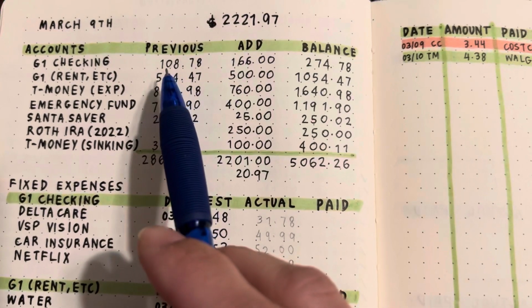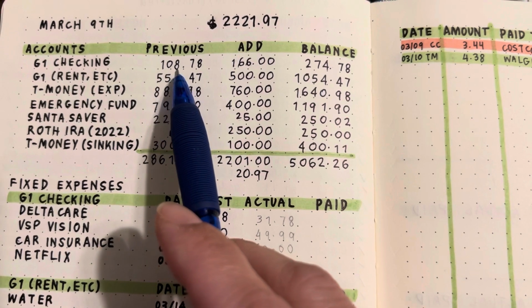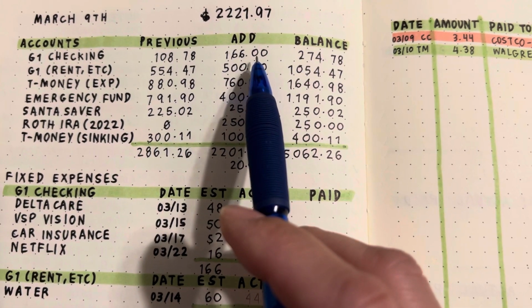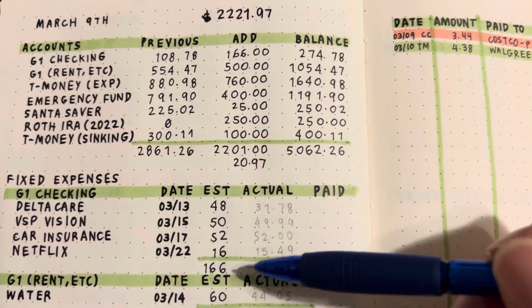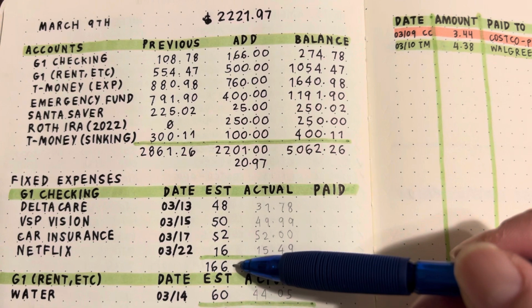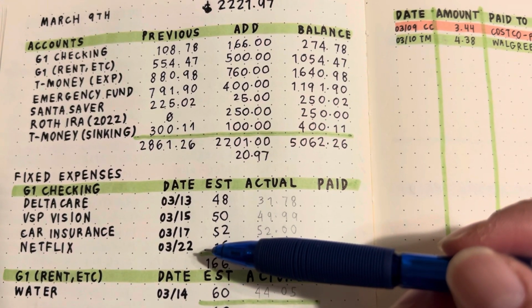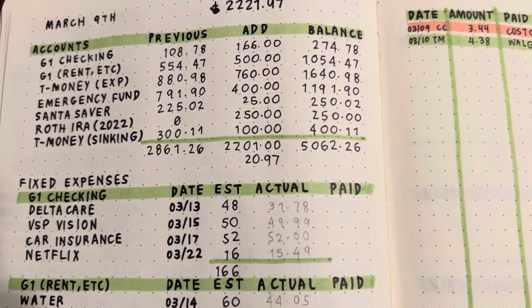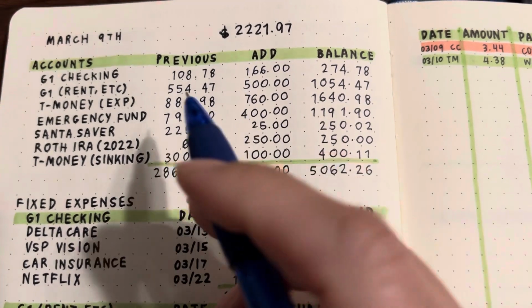So my main checking is this one. It's got $108.78, to which I'm adding $166, and that's from this right here. My bills come out of there. So most of my auto pays and recurring payments come out of this account.